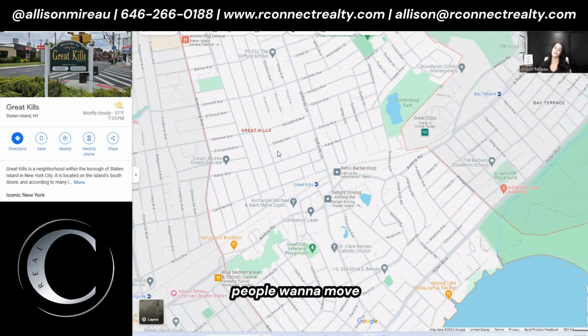A lot of people want to move to that section and the surrounding areas, because it's kind of like the middle of the island. You can get to any part of the island in the same amount of time. It's not like you're all the way in Tottenville and have to drive across the island, or you're in Dungan Hills and have to cross the island. Dungan Hills is where I used to live. Getting from Tottenville to Dungan Hills, especially in traffic, oh my God, it would take me 45 minutes to an hour. But let's just get back to this.